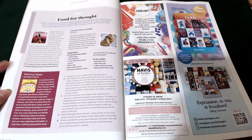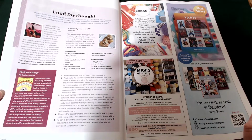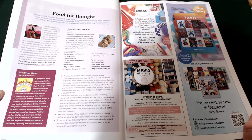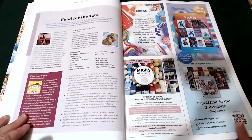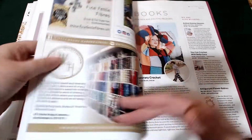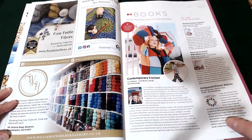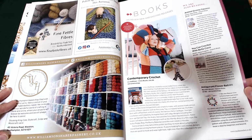Okay, then we have the section that is food for thought, and it's a caramel pear crumble. Okay, the ingredients are a little bit different to the one that I make, but yay, something that doesn't sound that bad. Okay, then we've got a chunk of advertising, more advertising on this page, and a section about the latest release books are down this side.